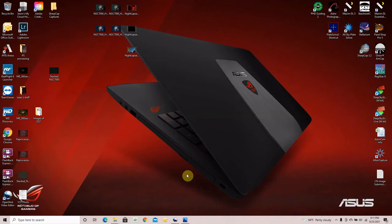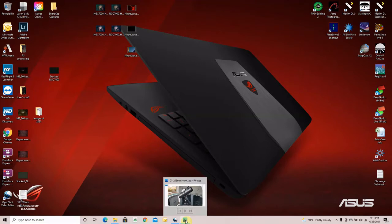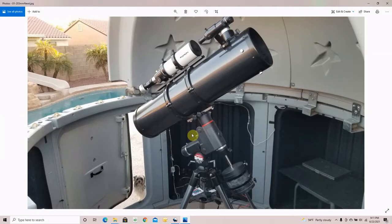Alright, so let's go ahead and look at my setups. Primarily I have 3 setups. This is my oldest setup. It is an 8-inch reflector, Newtonian. It's a 1,000 millimeter focal length at f/4.9. This was my first scope that I purchased back in 2010, maybe.